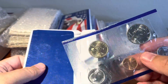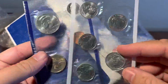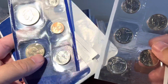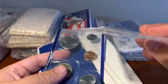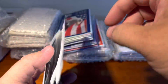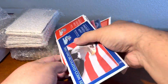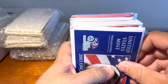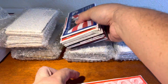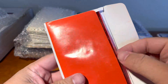These later sets, of course, have the golden sack dollar. And you have P and D sets. All right, so we have the Philadelphia here in the right hand. Actually, this is all Philadelphia. It's got the Statehood quarters on there. And then there's going to be another envelope with the corresponding Denver coins, and that's going to be in red. Oops, these things are slippery. All right, so there's the Denver. Let's go ahead and take a look at that. We're not going to go through all the sets, especially the later dated stuff, because you guys are pretty familiar with what those look like.